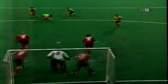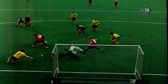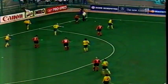Can't believe it. There's still time. England on the breakaway. There's 27 seconds of play remaining. This is Garcia. Duff is with him. Still Garcia. Duff goes with him. 17 seconds. It's just outside the circle.